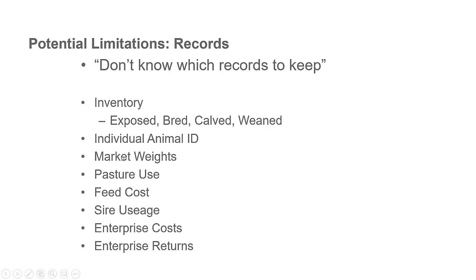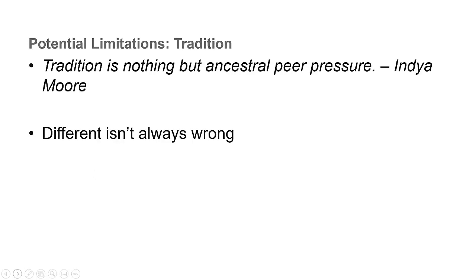Of course, individual animal ID and market weights, often not going to be an individual weight, but weights of the group. We can keep records for rotating pasture, feed cost, and sire usage, and look at some of those enterprise budgets that Stan has put in the chat. Once again, don't let tradition limit you from adding value to your cattle. Different isn't always wrong.